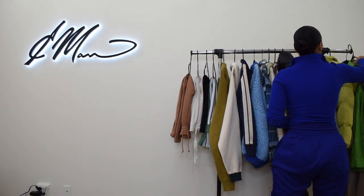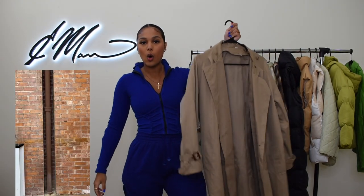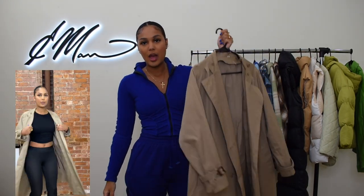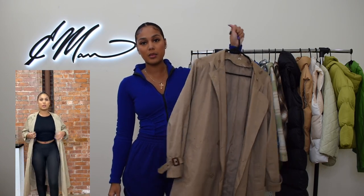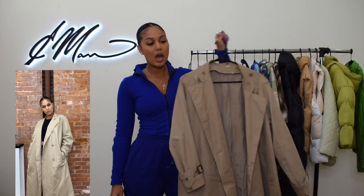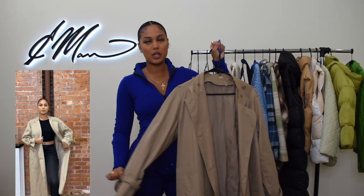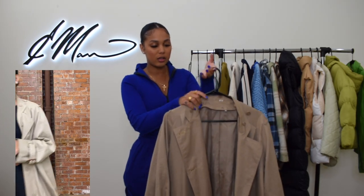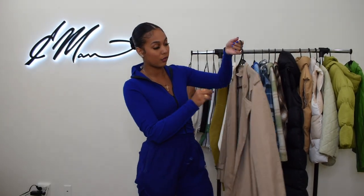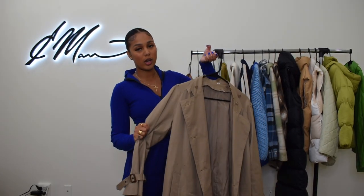Let's start off with jackets, okay? Off rip, we have a long trench coat. This is a must have. I think this is a timeless piece that season after season, trenches will always be in. I thrifted this years ago, but I love it. It does come with an attachment for inside for the colder days, so it keeps you a little bit warmer than just the regular trench. But I do have a trench in red.